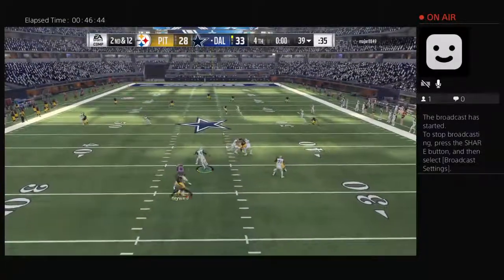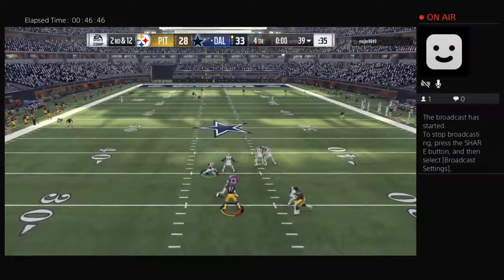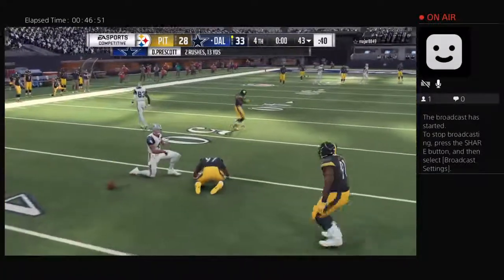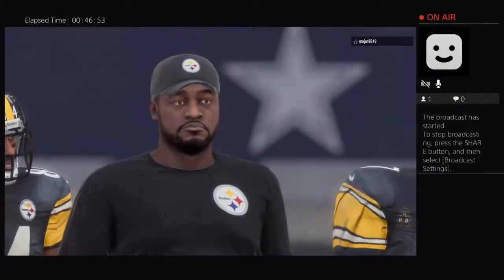Throwing here, Prescott. Being chased out left. And he'll get up to the 43-yard line.